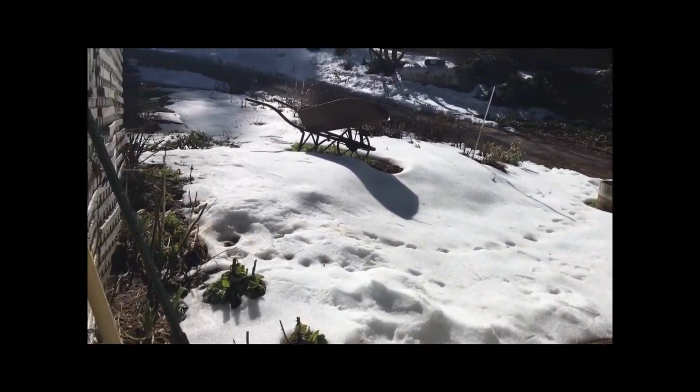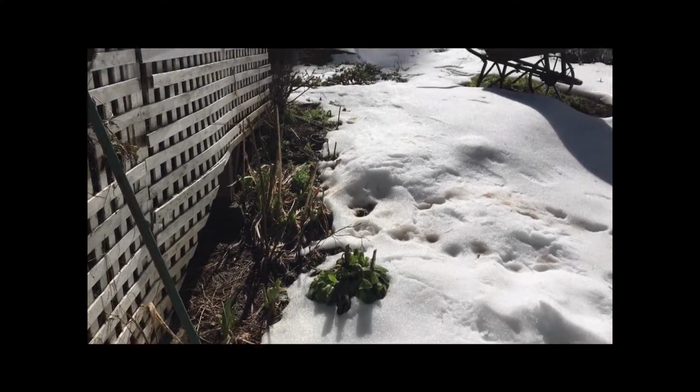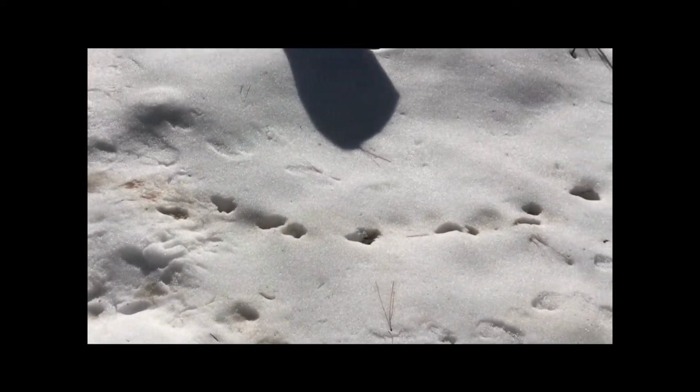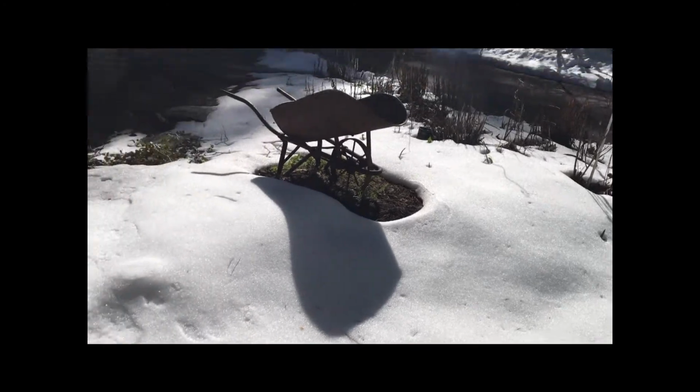Well, here is my side garden. You can see it's melting away from the sides there. My wheelbarrow is showing very well. You can see tracks right there. That is from a raccoon that's been coming and going.